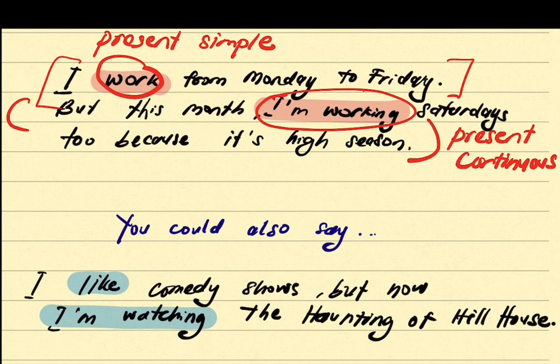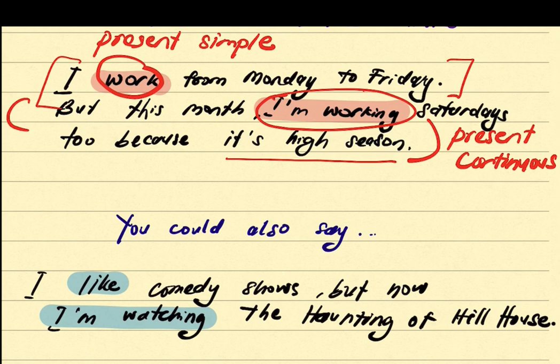So what does this mean? Here in the first sentence, it means that it is a regular action, which is you work every Monday to Friday. But when you look at the second sentence, it is in present continuous, you mean that it is a temporary action because of the high season only. So it is temporary.